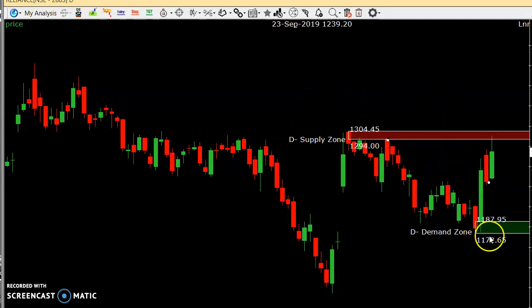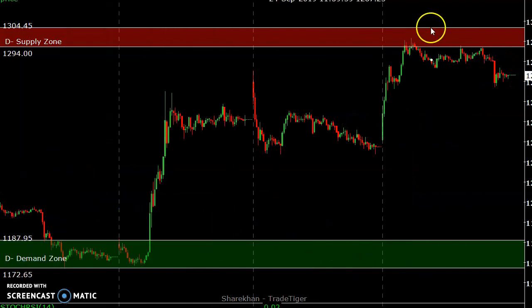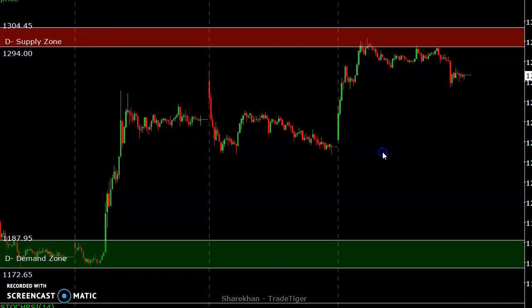Now what I'm going to see is how I'm going to trade tomorrow. I'm changing this to a 5-minute chart. So this is the 5-minute chart of Reliance Industries. This is the supply. Now this is the demand. There is a huge gap. So how are we going to trade tomorrow? The strategy is simple. Let the market open, and you wait for 45 minutes. You have to wait for the 45-minute range.